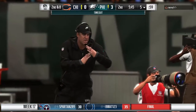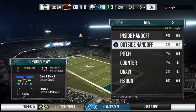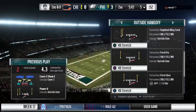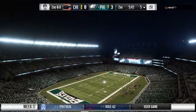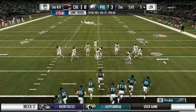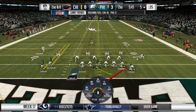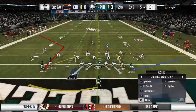Now with the play clock down to 2, we're going to get a timeout here. They'll have 2 remaining as we step aside here in this second quarter. Here we go. Grand 38.